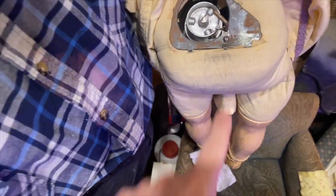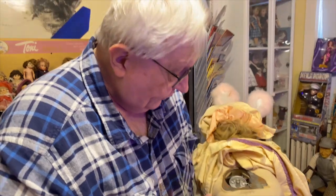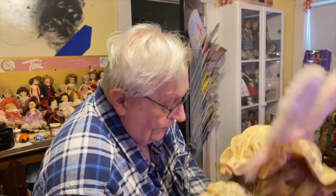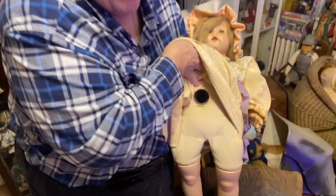So you'd crank her up? Yeah, you got it. She's got a crank right here, and you would turn this crank. Obviously, there's a problem with the cranking mechanism, but the doll is almost 100 years old, so we'll forgive her. You turn it, and she's got a horn right here.